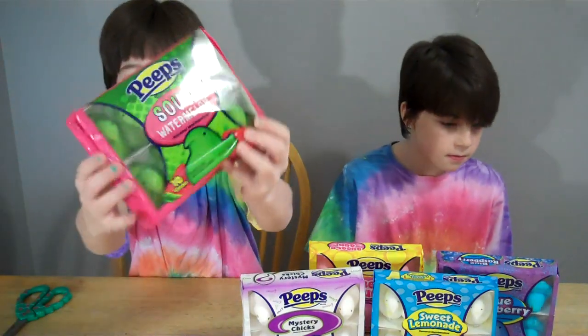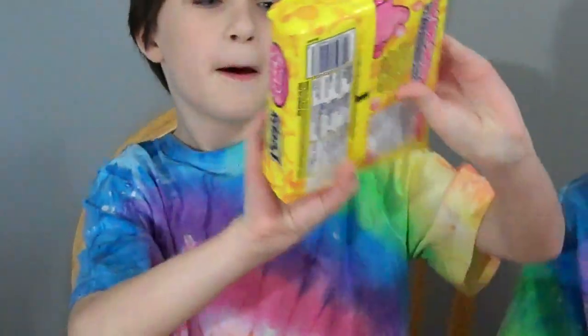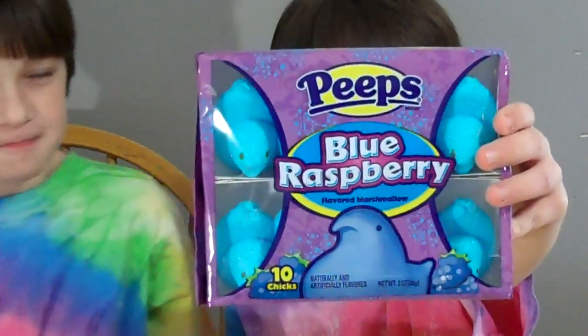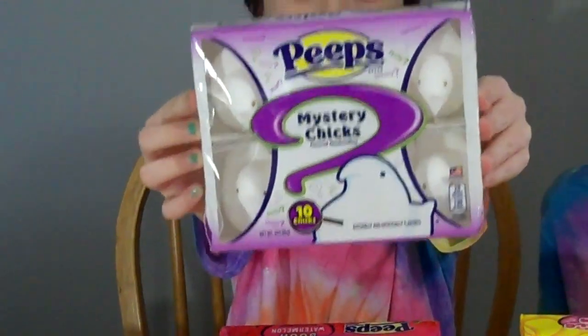What are the flavors you got? Let's show them one by one. So we got sour watermelon right here. Okay, we're gonna go through these quickly. Bubblegum. That sounds horrible. Blue raspberry. That's one of my favorite flavors. We got mystery ones. Mystery flavors. Those will be fun.